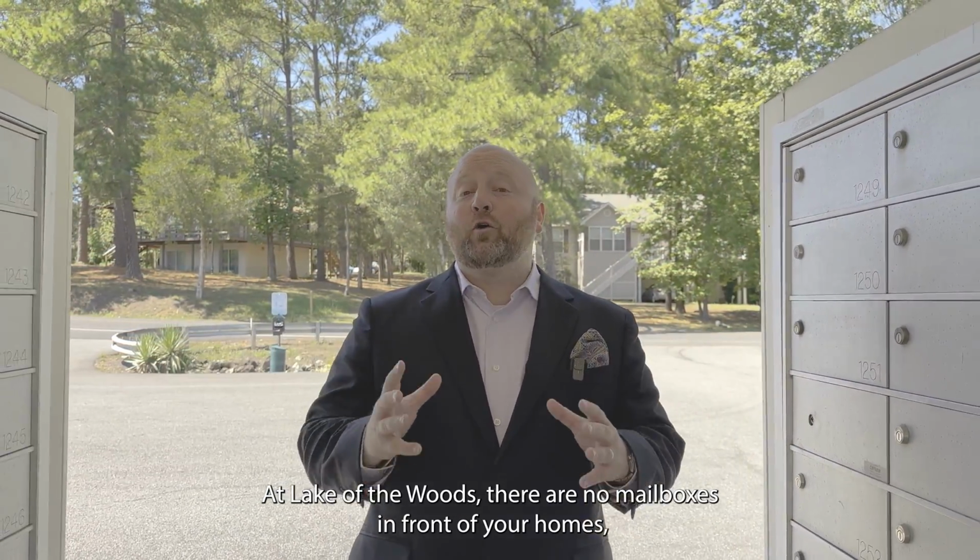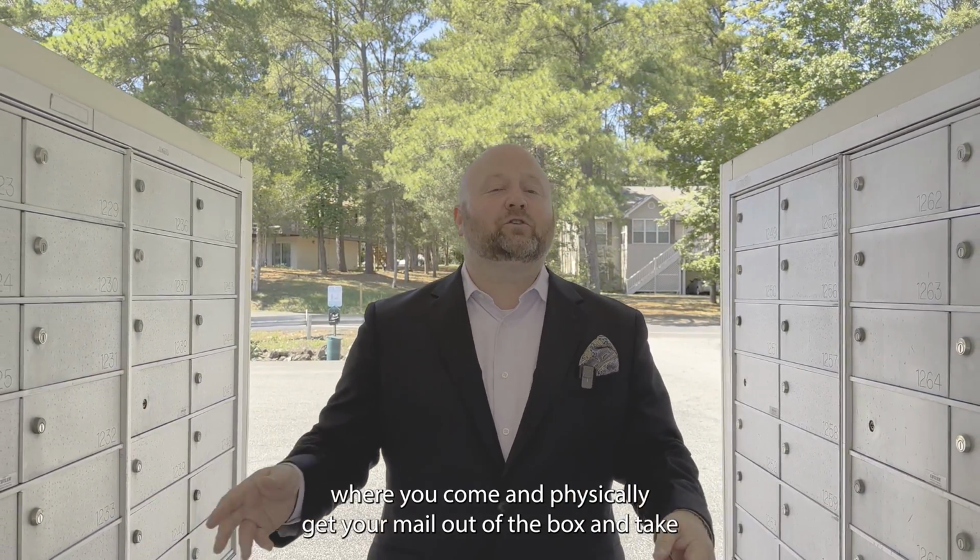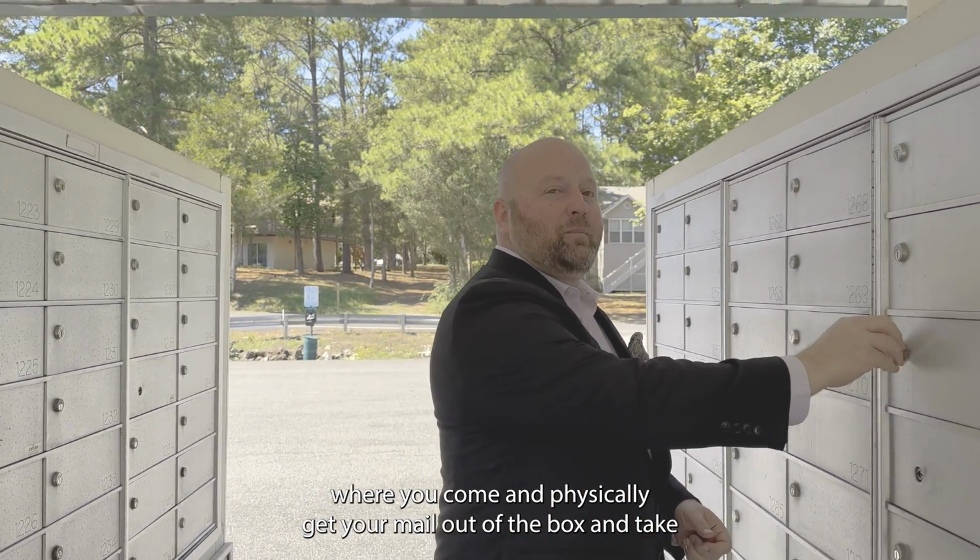At Lake of the Woods, there are no mailboxes in front of your homes, so you have to come to one of these locations where you physically get your mail out of the box and take it back to your home.